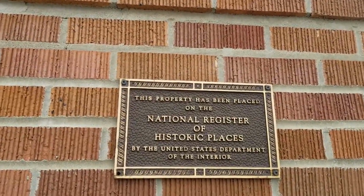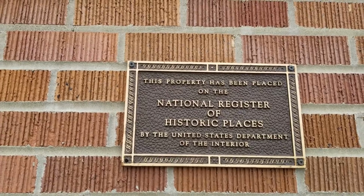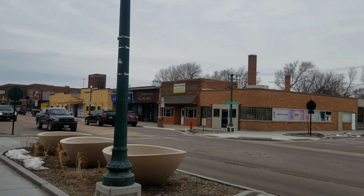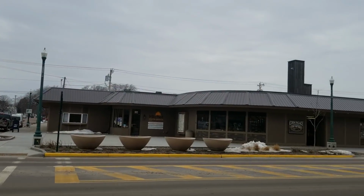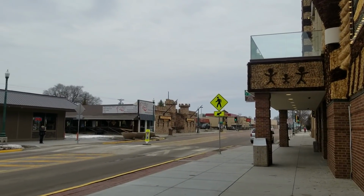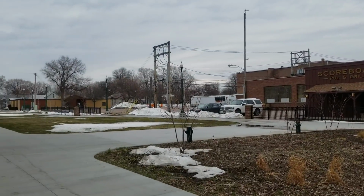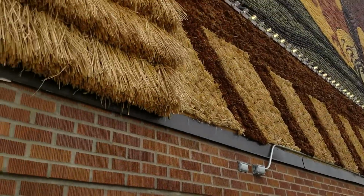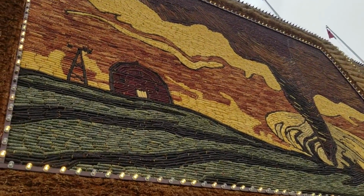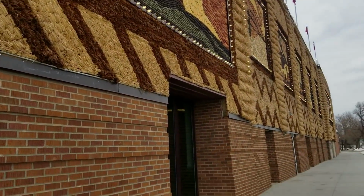So this is on the National Register of Historic Places. Cool. Cute little town. So this whole town revolves around this Corn Palace. It's an auditorium inside, so basketball and that, but this kind of wraps around the building, and you got different murals. So let's walk around this way.